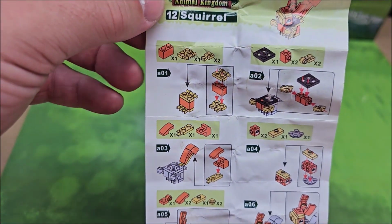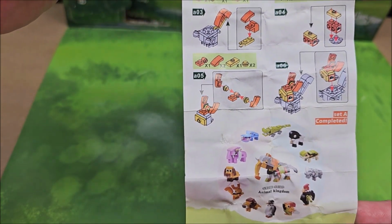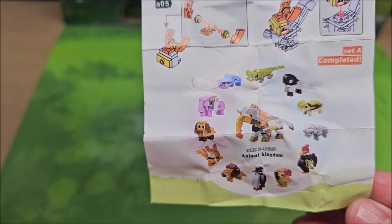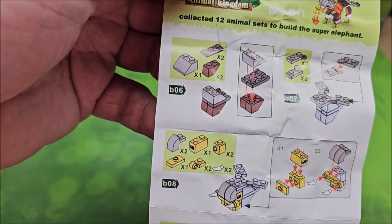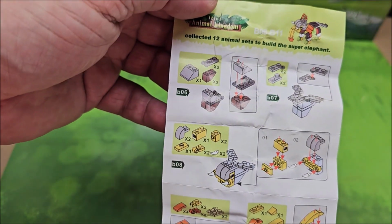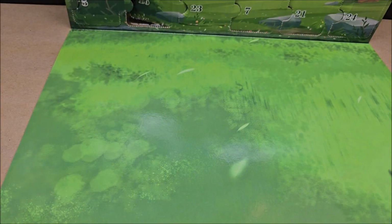This was the last one we pulled yesterday, the squirrel. So this is how you build it. These are their instructions. Then it shows you here which animals it takes to build the larger set. You'll have to just follow their instructions, so it may be a little bit more difficult. I may be upset. I may be cranky. We're going to find out right after we look at all these, and I'm going to try to build it and we'll see what they look like.